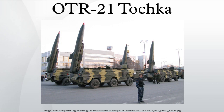OTR-21 units are usually managed in a brigade structure. There are 18 launchers in a brigade. Each launcher is provided with 2 or 3 missiles. The vehicle is completely amphibious, with a maximum road speed of 60 km/h and 80 km/h in water. It is NBC protected. The system has been in development since 1968.